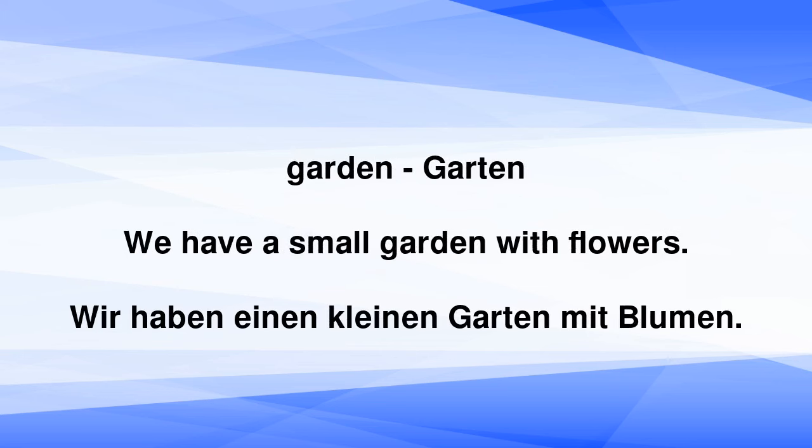Garten. Garden. Wir haben einen kleinen Garten mit Blumen. We have a small garden with flowers.